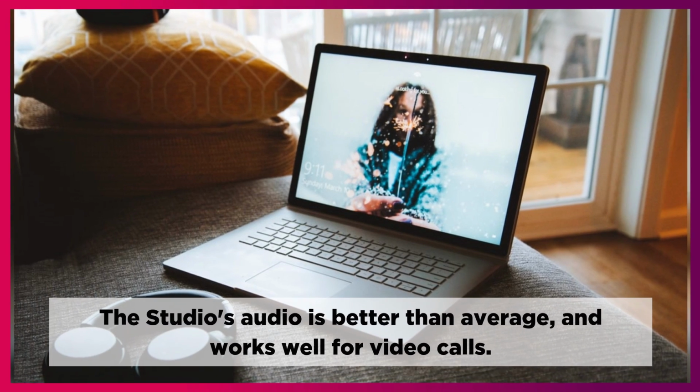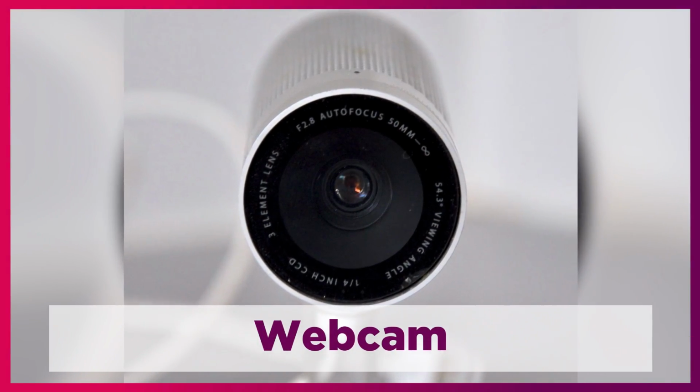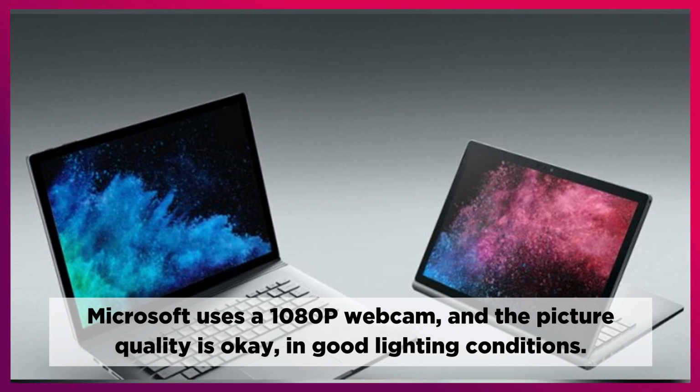Also, its scrolling and multi-finger gestures are buttery smooth. Of course, there are many alternatives, including touch, mouse or pen input. It's perhaps the best trackpad on any Windows laptop right now.